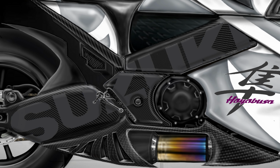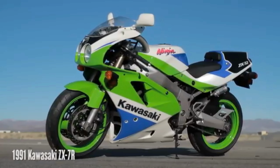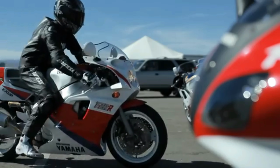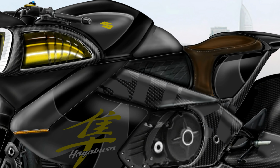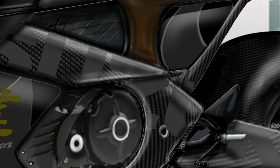The new Hayabusa's carbon fiber frame will be designed in a traditional twin-spar setup, echoing the simple yet effective geometric designs of superbikes from the 90s. This approach not only ensures optimal strength and rigidity, but also helps keep production costs down, making this revolutionary bike more accessible to a broader audience.